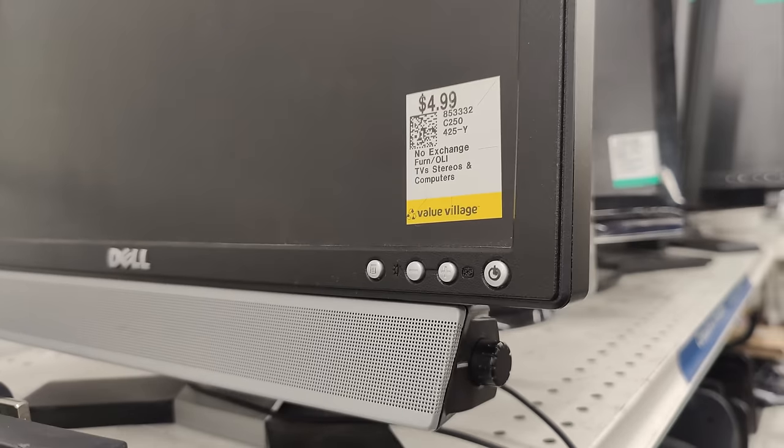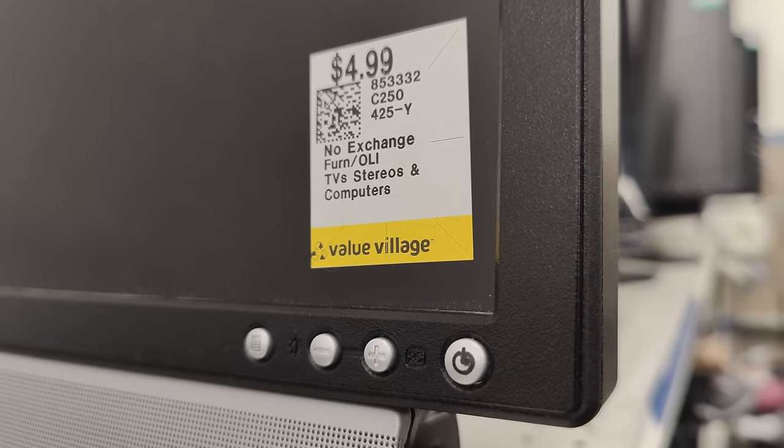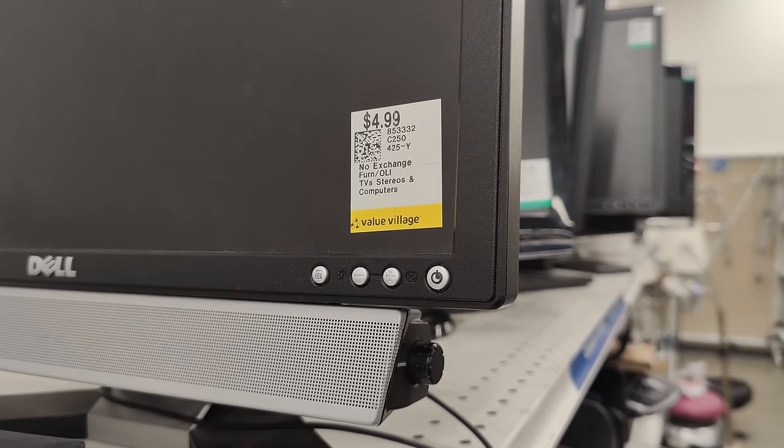You can tell from the price tag stuck directly to the panel. And all the thrift stores do this religiously. They always put the price tag on the screen itself. They never don't, even if there is a better place to put it. Like here, they could have put it on the speaker or on the side or something, but no, they always stick it to the panel.